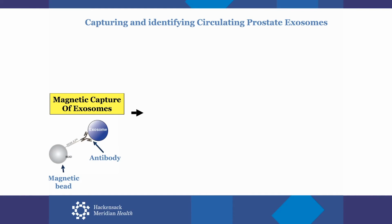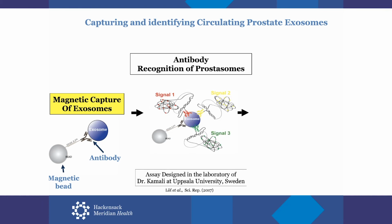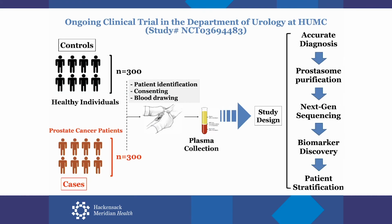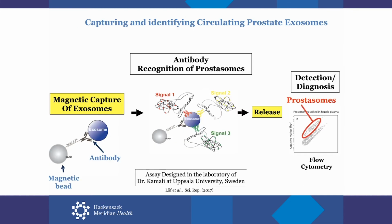So how does the assay work? The assay is pretty simple. You have a magnetic bead with an antibody that captures all exosomes circulating in the blood. That's the first step. Second, you use a combination of antibodies. Each of these antibodies has a little piece of DNA, and when they are in the proper combination, they hybridize to a piece of DNA that contains fluorescence. If you have 3 signals of fluorescence, yellow, red, and green, then you know you have identified a prostasome. We have something called a sorter that allows us to separate prostasomes from other exosomes. Then we can extract information and look at their content. This assay was designed by a collaborator at Uppsala University.